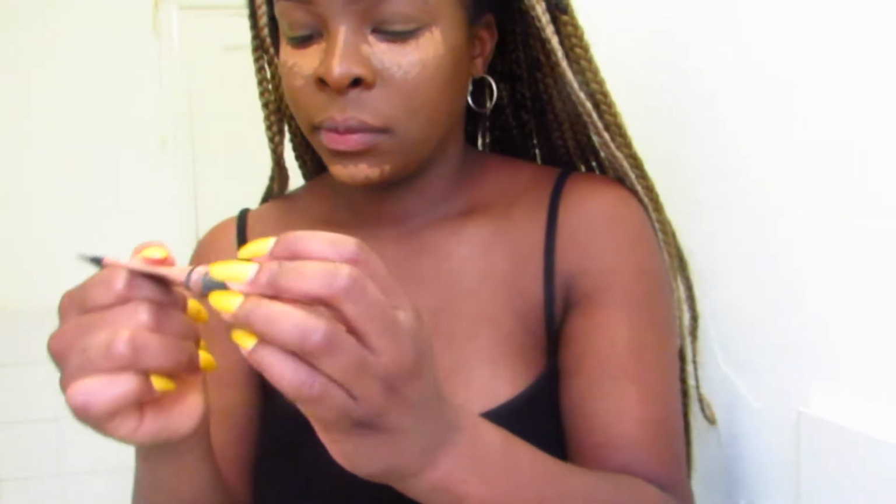I heard somewhere that this is like the T-zone or satin zone. Cute or whatever. I need to stop sticking out my tongue. Ew. Go on and blend, sis. Should I zoom in just to act like I know what I'm doing? Okay.